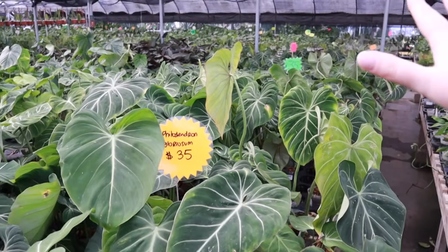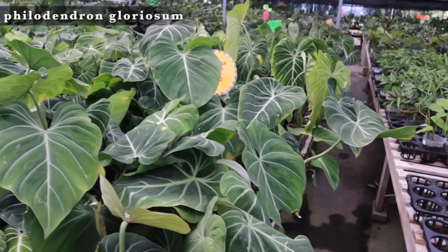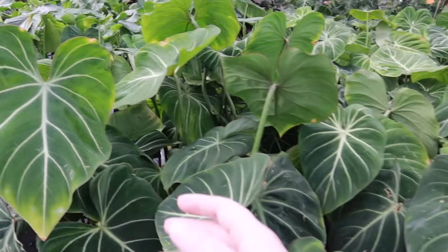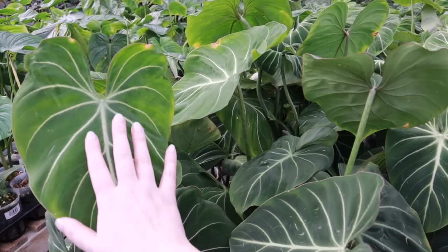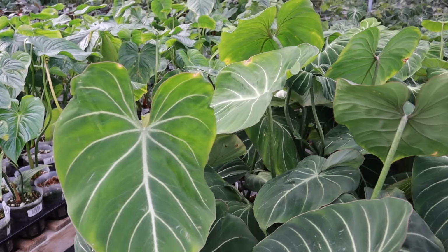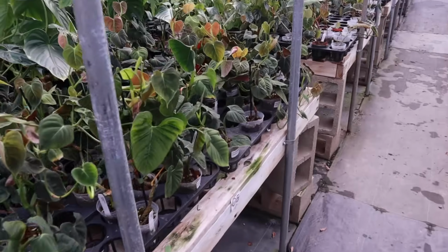Literally fields and fields of gloriosums as well for $35, which is super duper reasonable, especially since these are quite large. They're not huge, but if you're shipping it, they can't be absolutely massive. Gosh, I want to look at literally everything.